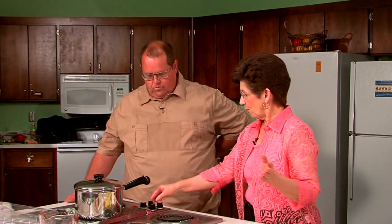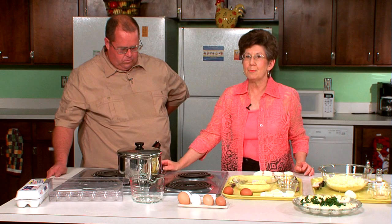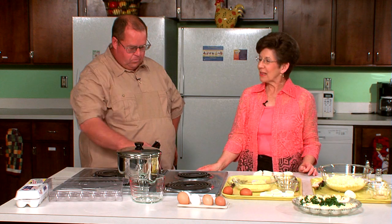And we're going to let them just sit for about 15 to 18 minutes, depending on the size of the egg. Now, these happen to be large eggs, so we will let them sit a good 15 to 18 minutes.